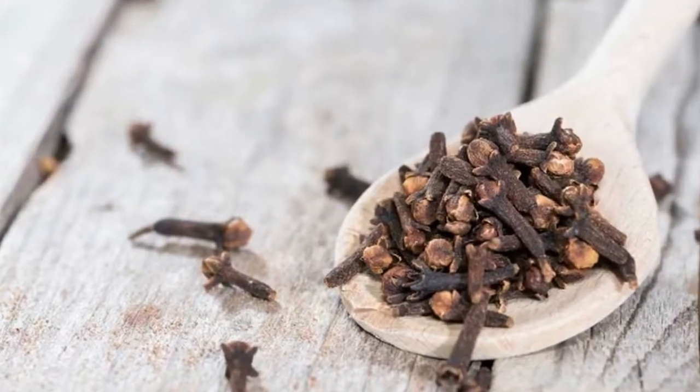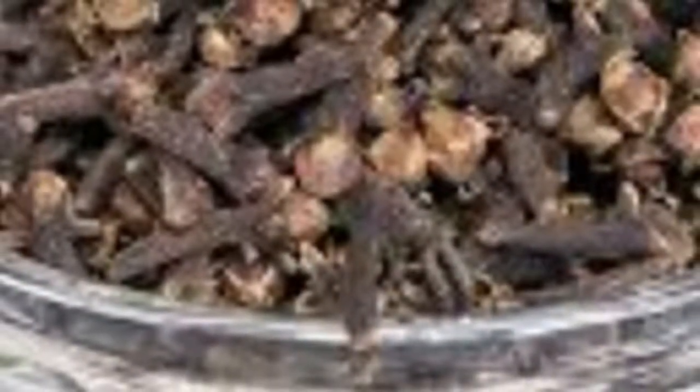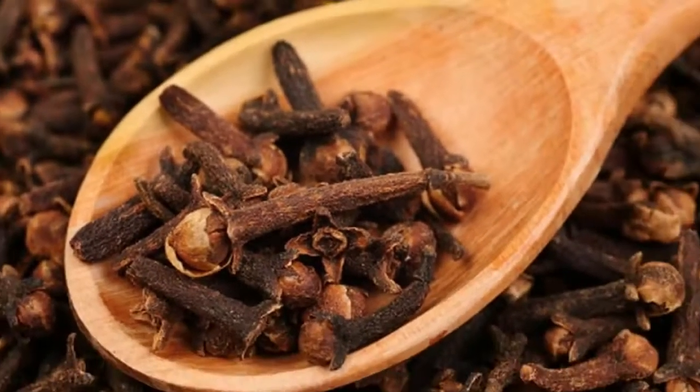Cloves help relax the smooth lining of the GI tract, so they help alleviate vomiting, diarrhea, intestinal gas and stomachaches. Just be careful, since they're strong, they could also irritate the stomach.